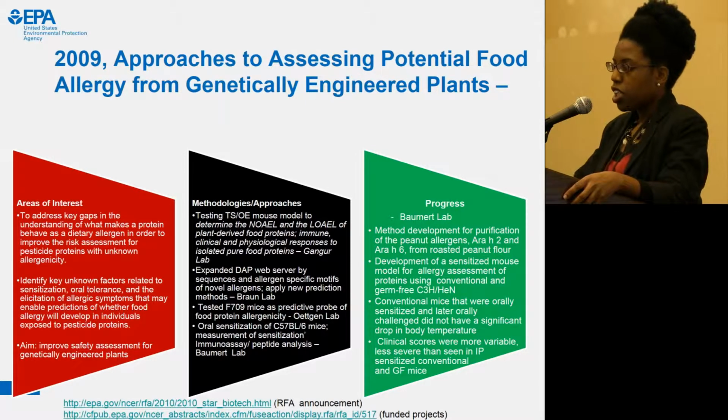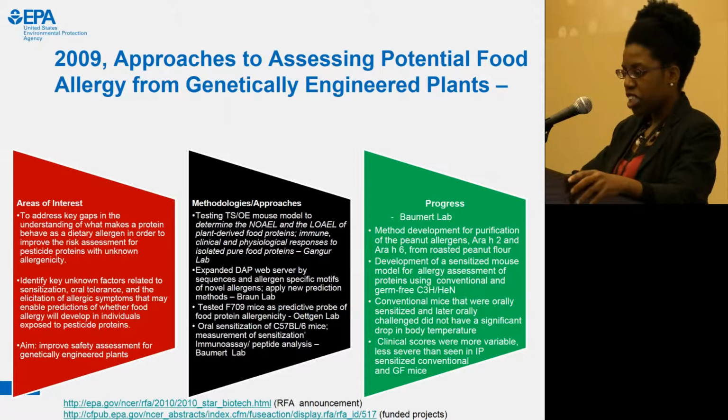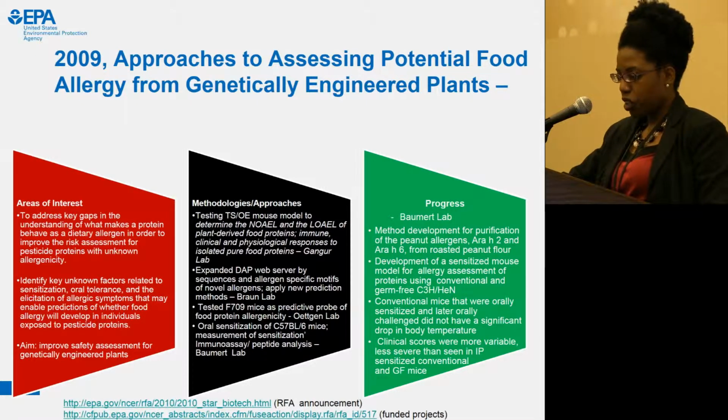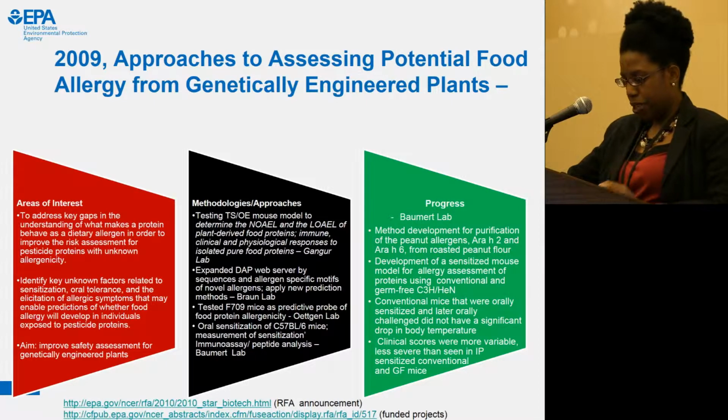Some progress to date from Dr. Barmert's lab, they're doing method development for purification of peanut allergens. They're developing sensitized mouse models for allergenicity assessment of the proteins. They're using conventional mice that were orally sensitized and later orally challenged, did not have a significant drop in temperature. And finally, they're looking at clinical scores which are showing more variability than IP-sensitized conventional NGF mice.